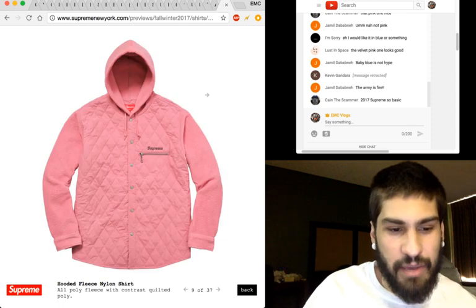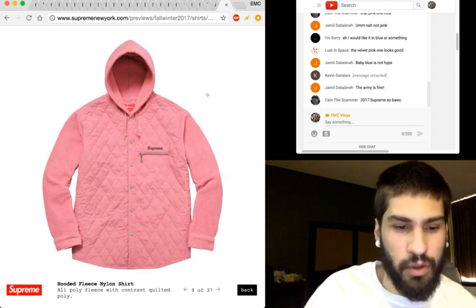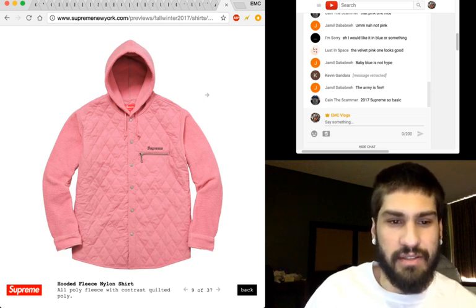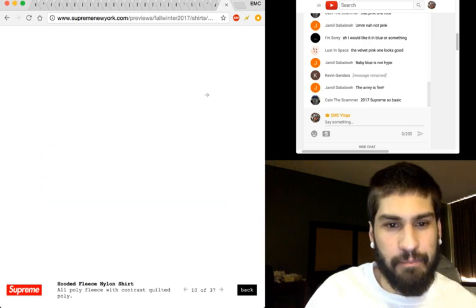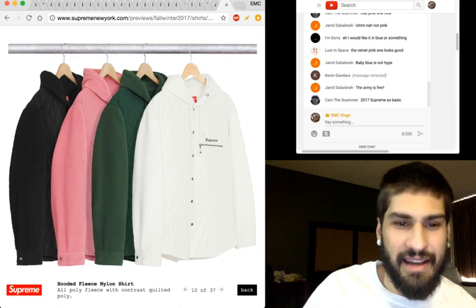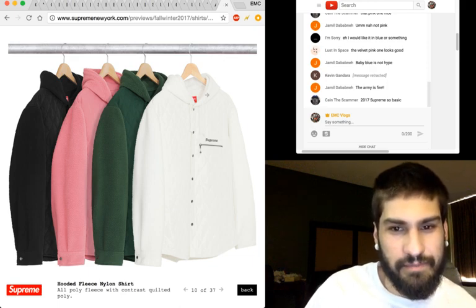This is pretty nice. We have the poly fleece with the quilted poly. So it has like the Sherpa sleeves with the quilted vest and then the hood. Let's see what colors are doing with that. We got the white, the forest green, pink, and black. Eh, I personally don't like that.